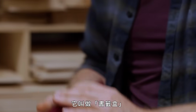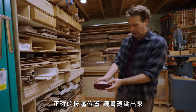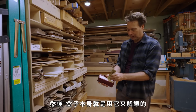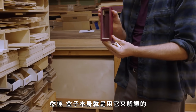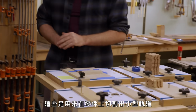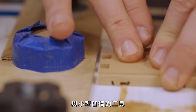It's called the bookmark box. And in order to solve it, you actually have to find just the right spot to push to pop out a bookmark. And then it's used actually to unlock the box itself. So as the work flows over in this direction here, these are tools for cutting little miniature tracks and miniature notches into the working parts.